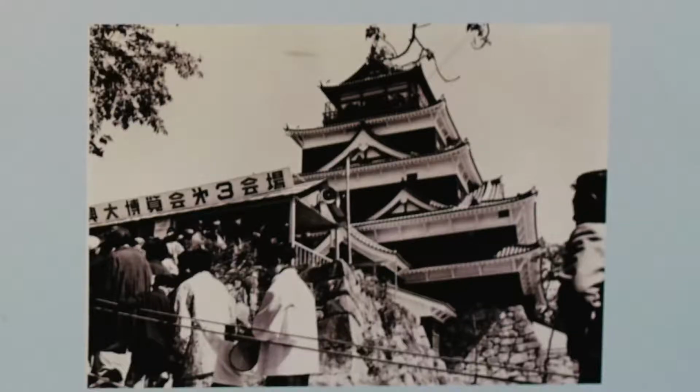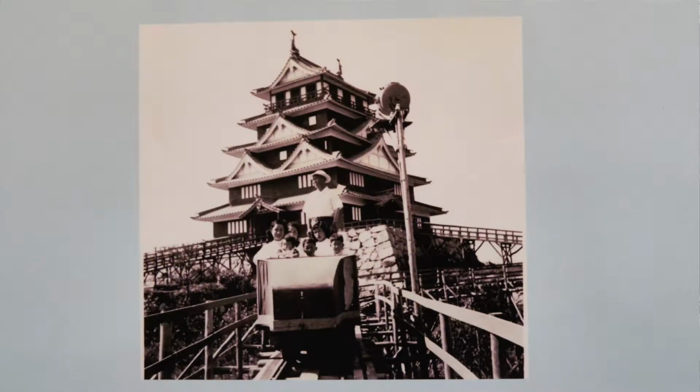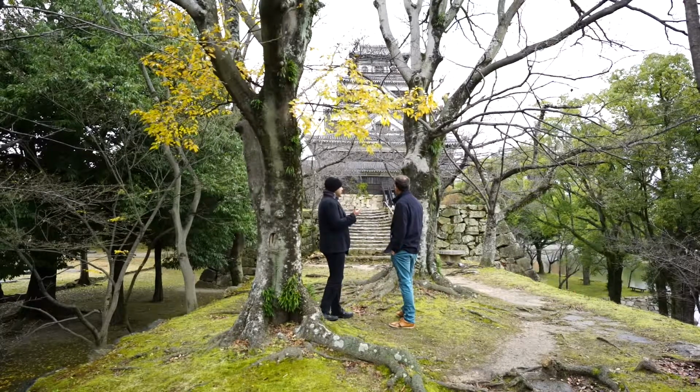And then there began this movement to actually reconstruct this castle on a permanent basis from scratch. We actually just looked inside the museum at a photograph literally showing a roller coaster that seems to have run through that temporary structure in 1951. And it's odd in that obviously it's a timber structure from the outside, but when you go inside, a lot of it's steel, it's concrete, it's thoroughly modern.